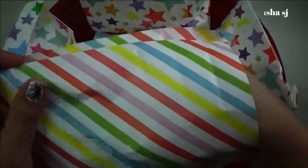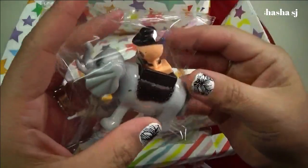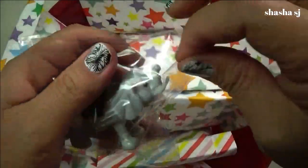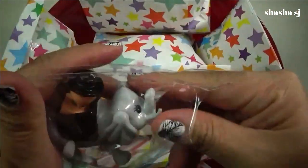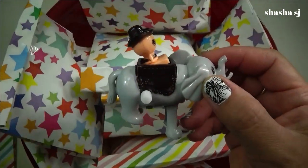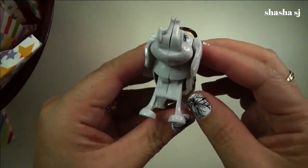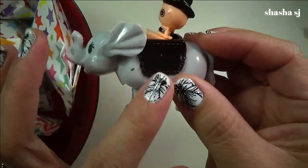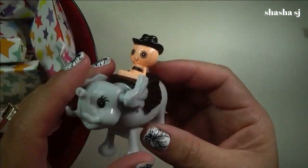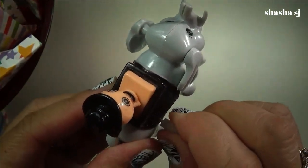I wonder what's inside of here. My, that is so beautiful. Wow. It's an elephant. I like that, cute little ears. Oh, this is so cute. Let me go see.